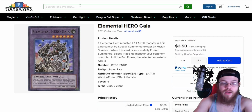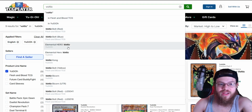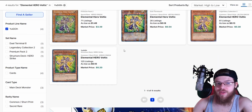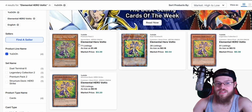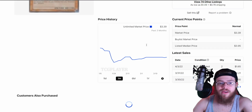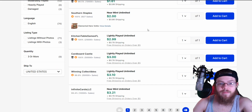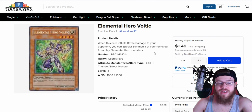Voltic is a card that's kind of weird, but I don't think it's a bad pickup. This does have a lot of quantities. It has a dual terminal as well as a secret rare from Premier Pack. This is the one that I would target. If you see these in binders, it's not a bad pickup. It's $3, high quantities, but still not a bad pickup.